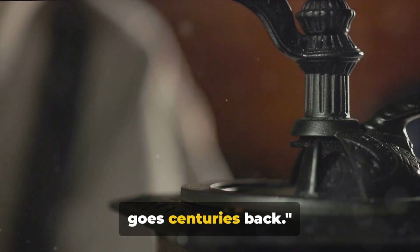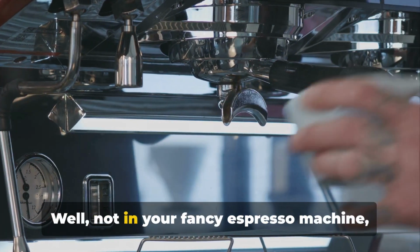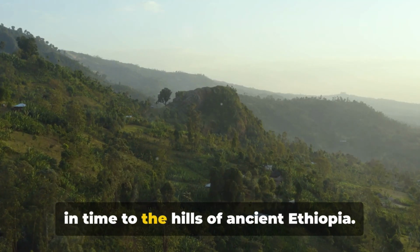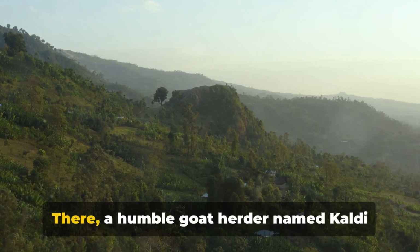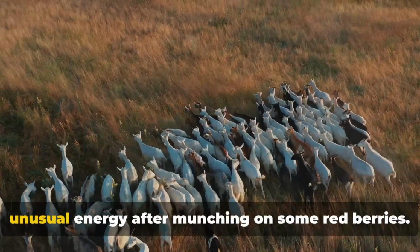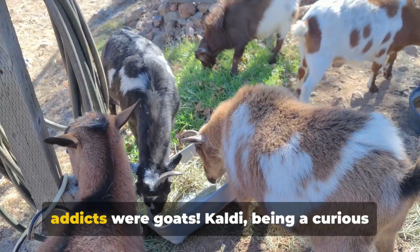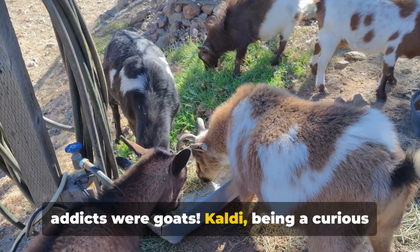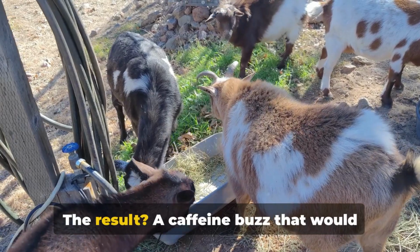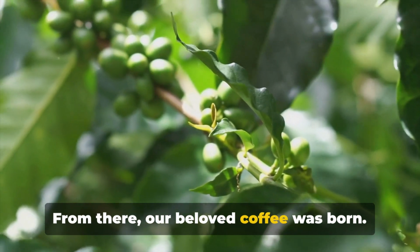It's a tale that goes centuries back. So where did this magical brew begin? Well, not in your fancy espresso machine, that's for sure. Let's take a trip back in time to the hills of ancient Ethiopia. There, a humble goat herder named Kaldi noticed his goats prancing about with unusual energy after munching on some red berries. Yes, you heard it right. Our first coffee addicts were goats. Kaldi, being a curious chap, decided to give these berries a go. The result? A caffeine buzz that would change the world. From there, our beloved coffee was born.